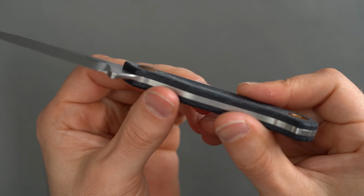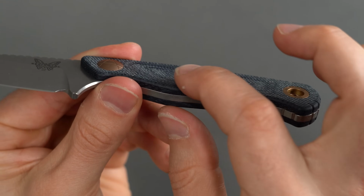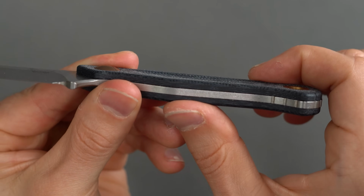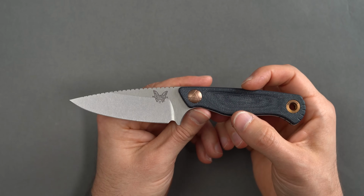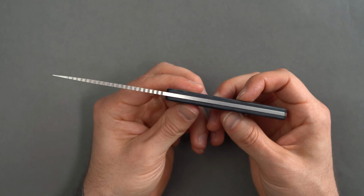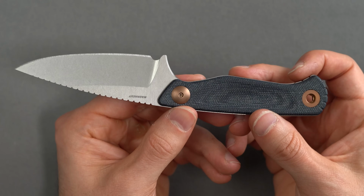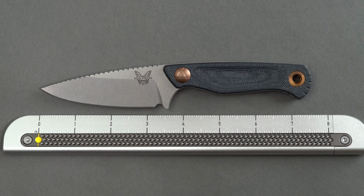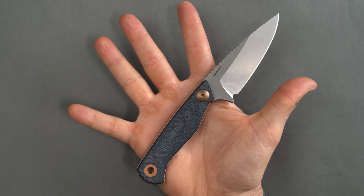The denim micarta scales are somewhat smooth and would almost certainly benefit from a bit of added texturing. Even without the added traction from the micarta, the ergonomics still manage to do all the heavy lifting in the grip department. And, like you'd expect from a Benchmade, this USA-made fixed blade boasts phenomenal craftsmanship and build quality. Like Vero Engineering's Axum, the Dacian is slightly larger than what you'd normally want for EDC, but we'd argue it more than makes up for its lack of pocketability by affording far more utility than smaller EDC fixed blades.